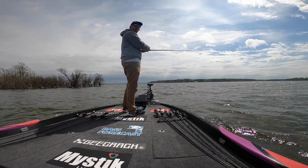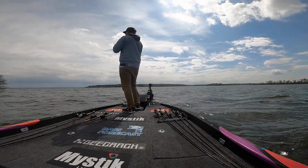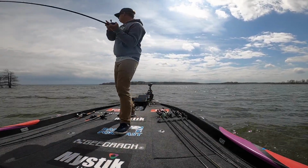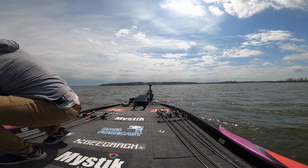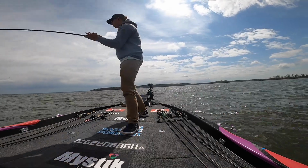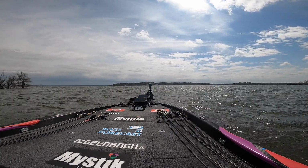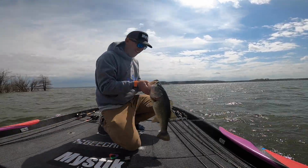Feeds this huge spawning flat back there. Big. I got a foul hook. Big one. Big one. Let's go. Look at that one.